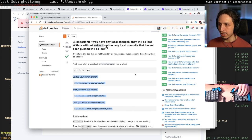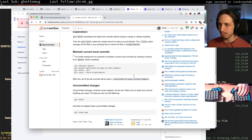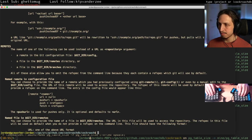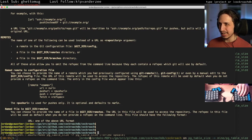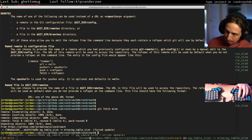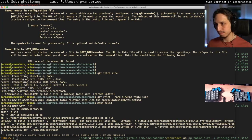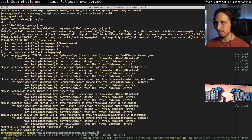Okay, well, this is just saying what I already do. So there's no shortcut for it, I suppose. Too bad for me. Guess I could make an alias. Kind of a weird alias because it's 2 commands, but anyway, we'll just roll with it for now. Git fetch mine, we'll get reset. Keep going along with our lives. 2 commands isn't so bad.